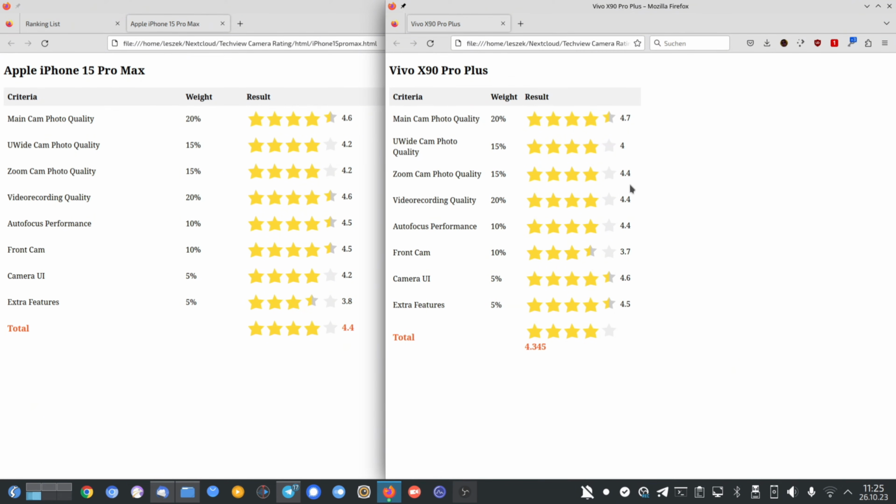On the iPhone, you have this 5 times that you can use for portraits with nice background blur. Also, sometimes you don't even have to use the portrait mode. You can just use the normal 5 times to get nice background blur, which is quite nice. But in the Vivo X90 Pro Plus, we have, I think, the better zoom range when it comes to portraits, because we have the 2x zoom, which works tremendously for portraits.